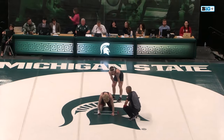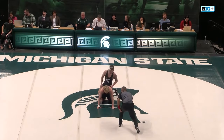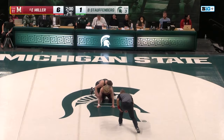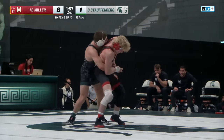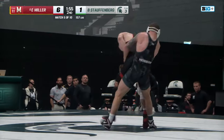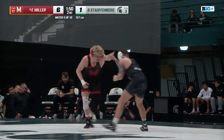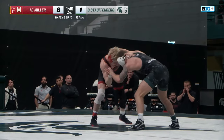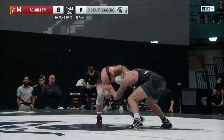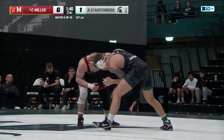6-1, Miller on top. Ethan Miller this time. He is one of those guys that fall in line with those recruits. Both him and his brother recruited out in Kansas City, Missouri. And Miller coming off a big win on Friday. Defeated number 16, Chase Saldate, former Michigan State Spartan. Transferred to the University of Michigan.